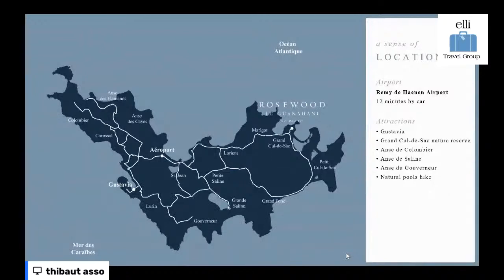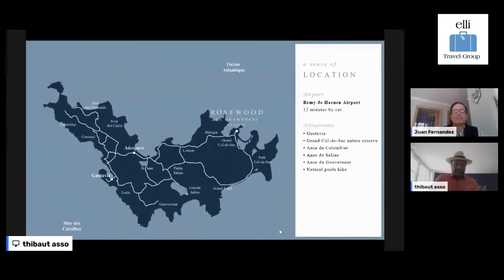Gotcha. In terms of the location itself. Go ahead. So in terms of the location itself, we are located 12 minutes from the airport Rémy de Haenen in Saint-Jean and 15 minutes by car from Gustavia.